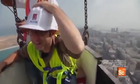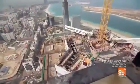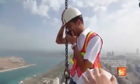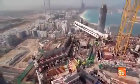The wind is gusting so hard. We are so high right now. Hold your helmet, maybe it will fly. Yes, my helmet, my life, my helmet. Goldwater Cooper. The wind is out of control. Oh my goodness.